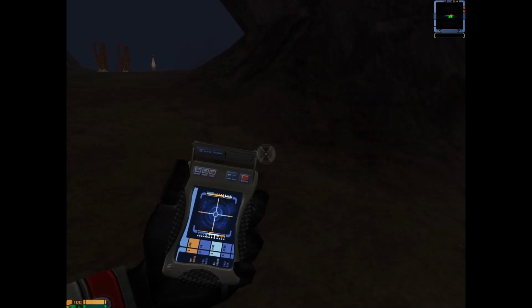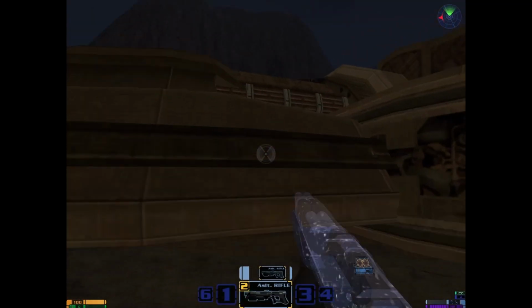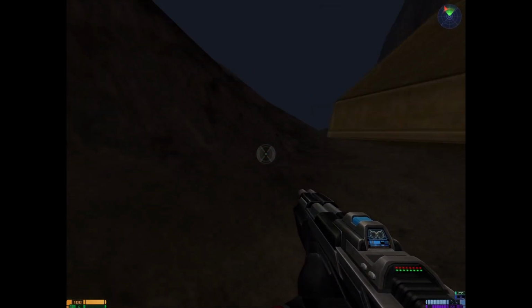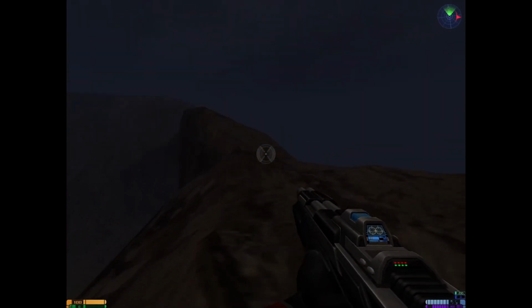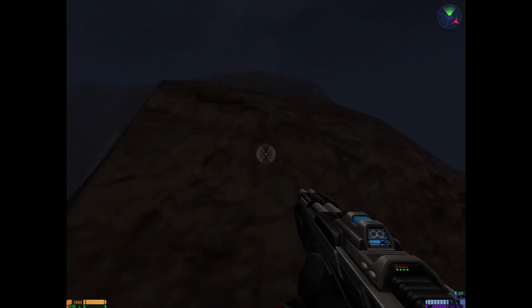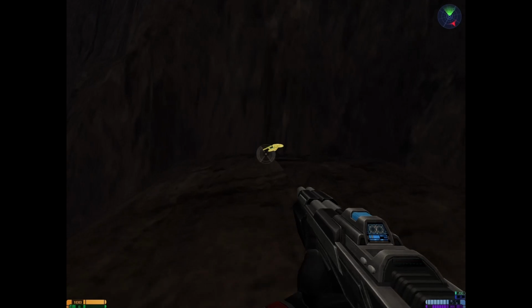Okay, so our first Easter egg should be around here. Memory. So go back here, don't fall off the cliff. Climb up here, go over the archway, and there we go, there's our first starship.